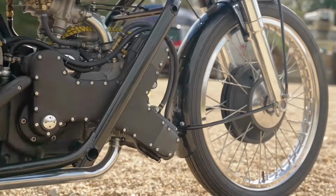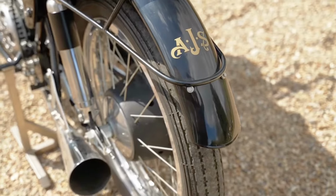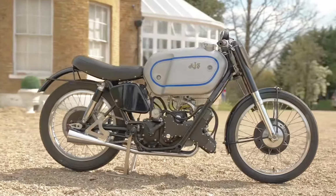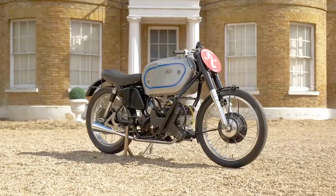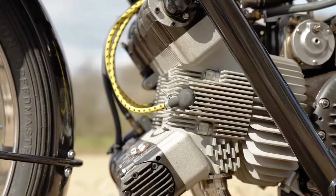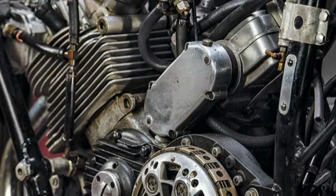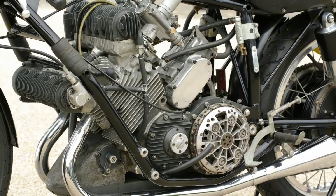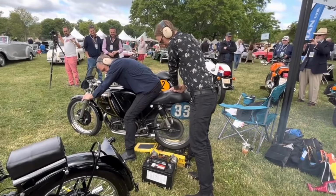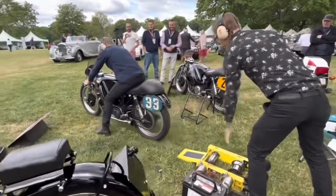The AJS 500cc Porcupine was a British racing motorcycle built by Associated Motorcycles, which debuted in 1945 with a horizontal engine designated E90S. The winner of the inaugural Fédération Internationale de Motocyclisme 500cc World Championship, the E90 was dubbed the Porcupine thanks to the spiked cooling fins on its cylinder heads. Despite suffering from a host of temperamental mechanical issues, the bike possesses a distinctive design and novelty that has allowed it to develop a devoted following.